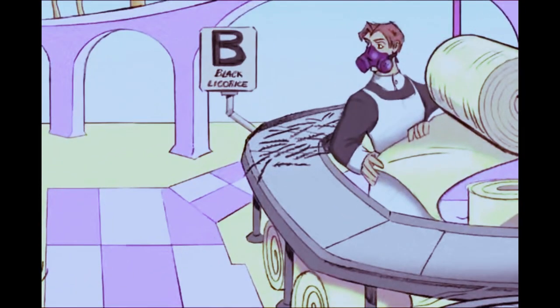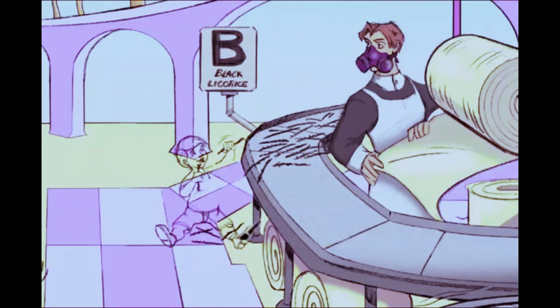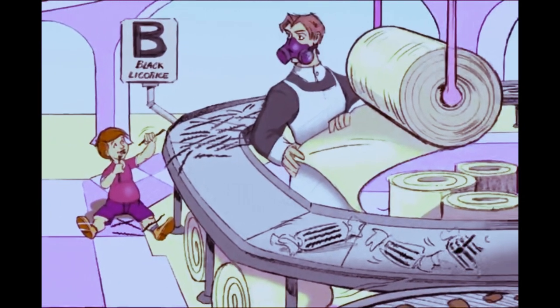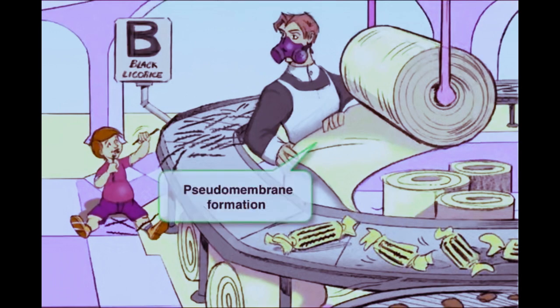They're kind of long rods composed of parts fused together, a lot like actin. We've even drawn them to look a little like actin filaments all over the place. And we have this little chunky kid who escaped from the rest of the field trip group who is chewing them apart, which represents the depolymerization of actin filaments. To remember the pseudomembrane, we'll have this worker packaging the licorice in sheets of yellowish plastic. And these should definitely get you thinking of membranes.